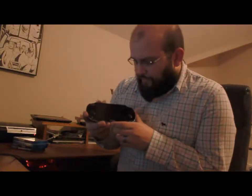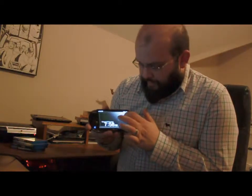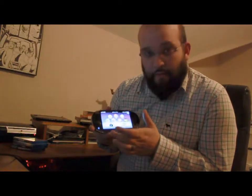So this is my new PS Vita. And this device is pretty much awesome. You know, I've had handheld devices since the very original Game Boy, and slowly they've become more and more powerful. Obviously this was leaps and bounds ahead of the Game Boy.